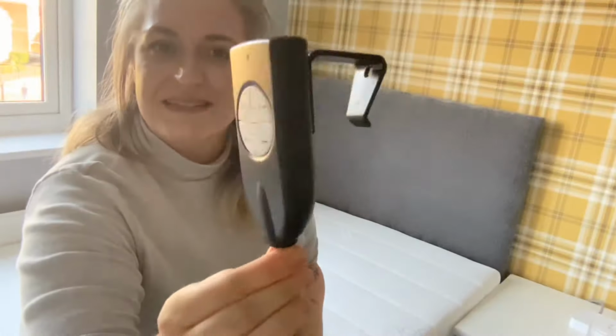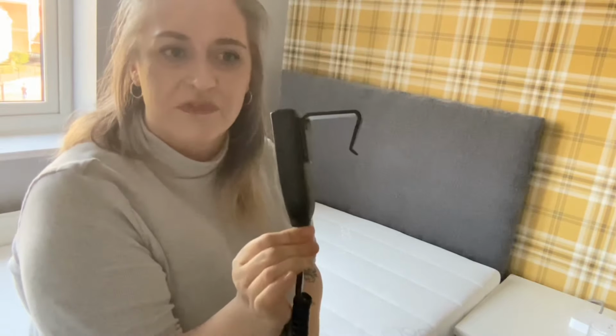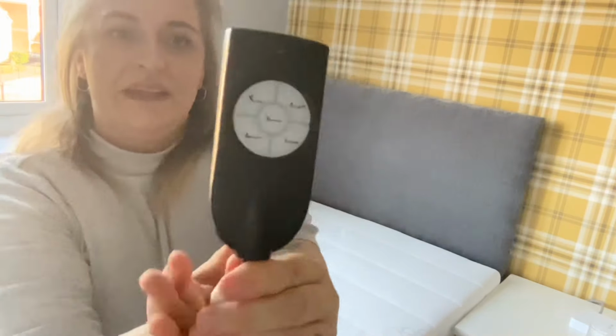So here it is. We have the hook for it to hook onto something. At the moment, we've just got a bedside table and we've hooked it on the first row. I think I'm going to get my husband to put something on the wall so we can just hook it on the wall so it's easier for my dad to get at. But yeah, here it is.